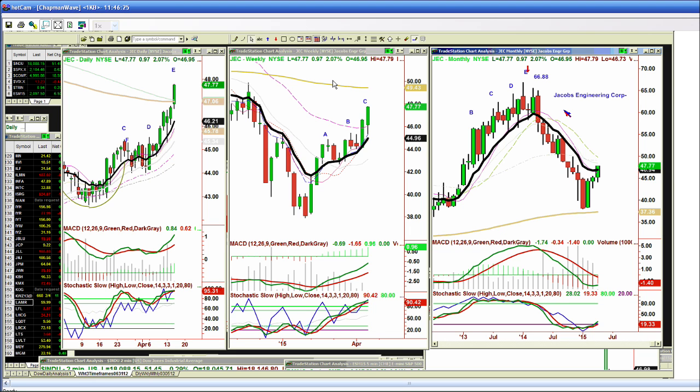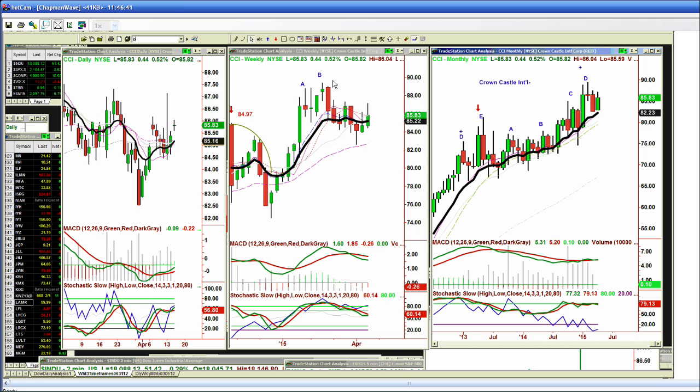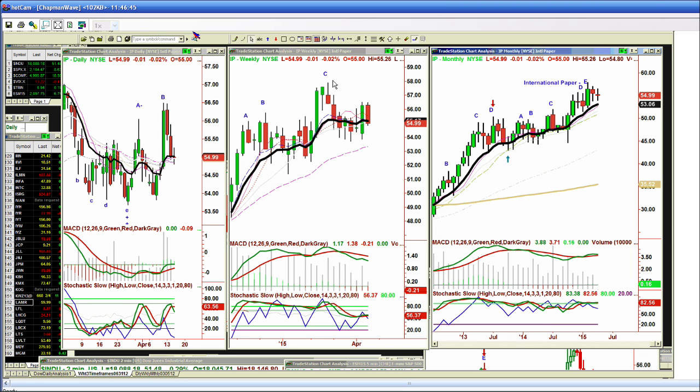I'm looking at JEC. I'm saying, hey, don't get this off your radar again. This is a very important stock. CCI. Let me see what CCI is doing. CCI is Crown Castle. All right, now that's in a different sector. IP would be in that sector. IP, yeah, it's the same kind of chart pattern.